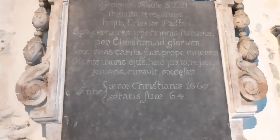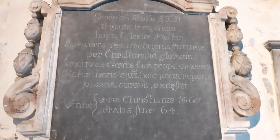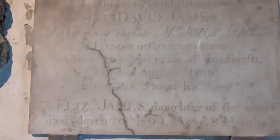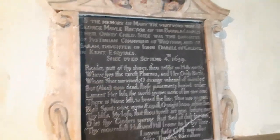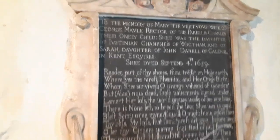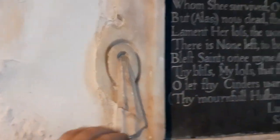Got some memorials here. 17th century. In Latin, so I can't read that. 19th century, around Napoleonic times, 1804. This one's really interesting, 17th century, so a lot of money been spent. You can see the crest up there. This is all made in marble, I think.